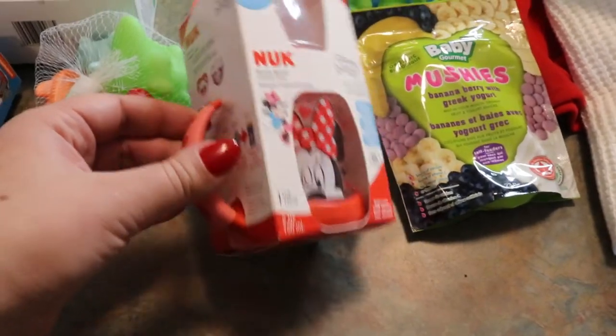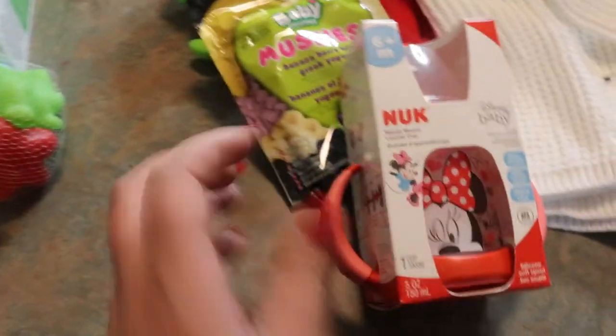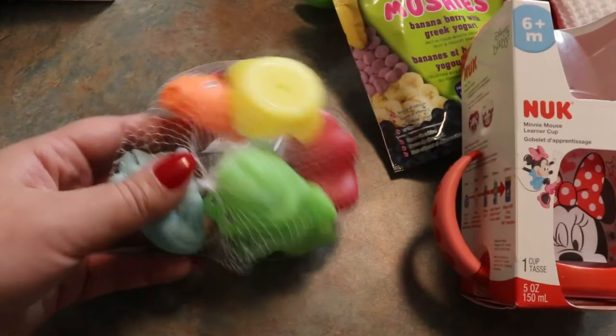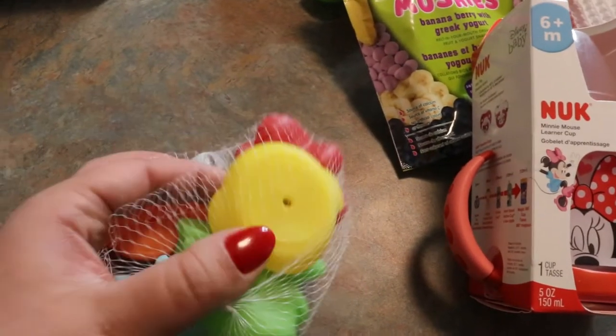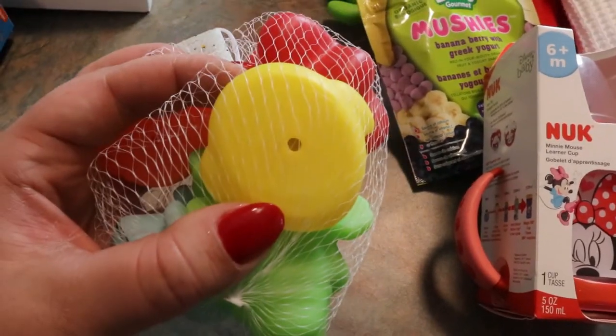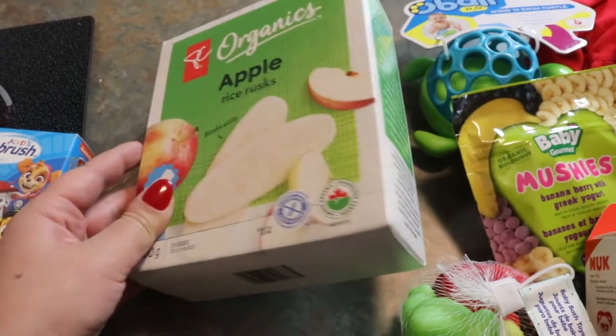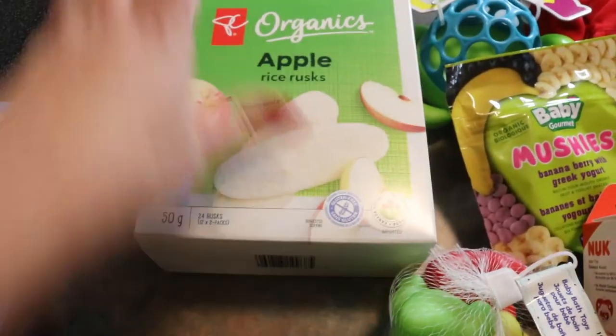She's not even drinking water yet, as per our pediatrician's recommendations, because she is breastfed, but she'll be having some water with meals soon. I also got a few other bath toys. I like these toys because they're nice and soft, but I do like to plug the hole so that water doesn't get inside of them. And then finally, I just got these organic apple rice rusks, which I also talked about. These are really easy for small babies to eat.